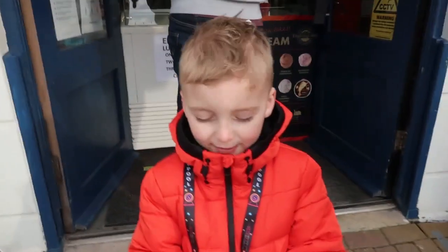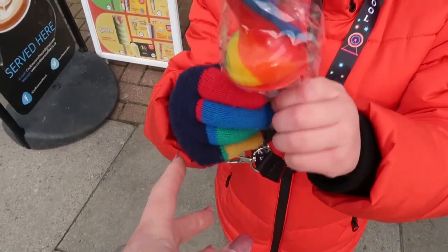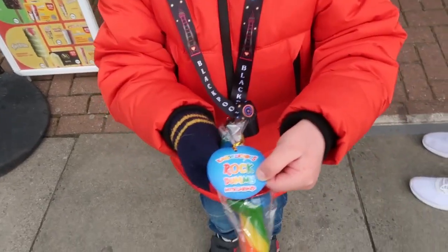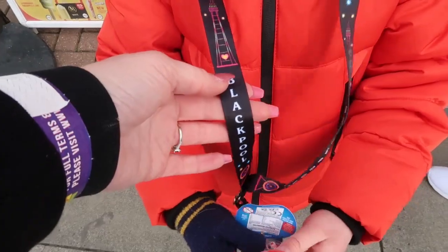So we have finished our day at the Pleasure Beach and I think we'll all agree that I've had a really, really good day. Freddy, have you enjoyed your day? So just waiting for a taxi. I will do, but let's show everybody what you've got. Ooh, he's got a big sugar dummy, haven't you? Sweet dummy. Rock dummy. Yeah, is that what it says? It does, yeah. It's rock dummy. And he's chosen the Blackpool lanyard for it as well, haven't you?